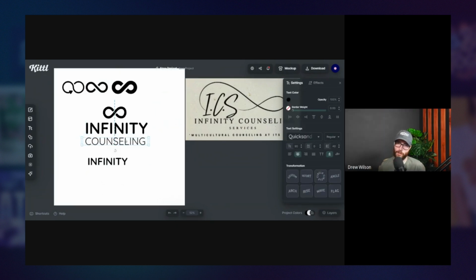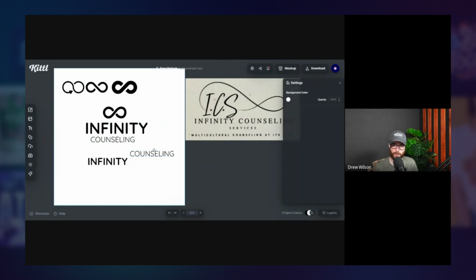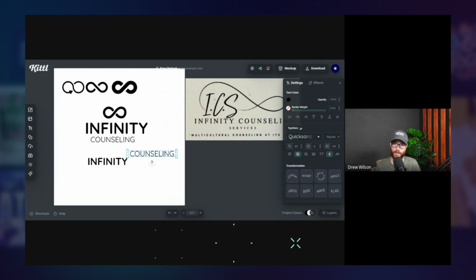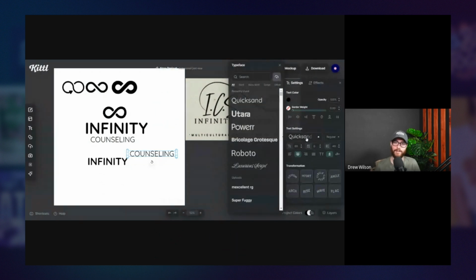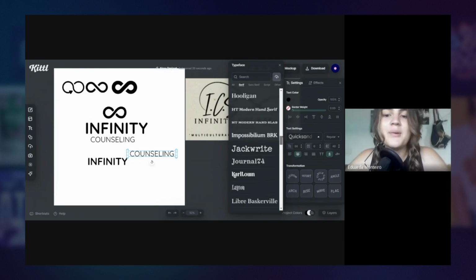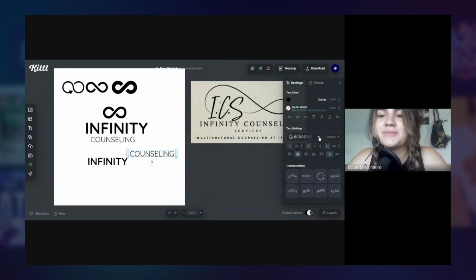When I look over at the actual one, the ICS or whatever, and then I see Infinity Counseling Services, I'm actually not sure what the official name of the company is. Is the full name Infinity Counseling, or Infinity Counseling Services, or is it ICS? Because you can not trademark, but you could LLC like ICS Multicultural Counseling. I have no clue, so I would say for these purposes, we just say that the brand name is called Infinity. Okay. I have no idea as well, and I guess we'll never know.